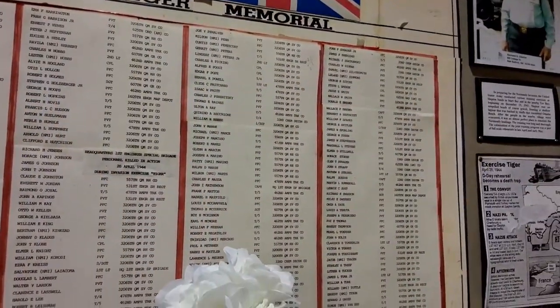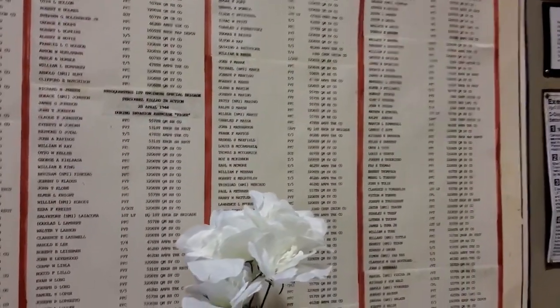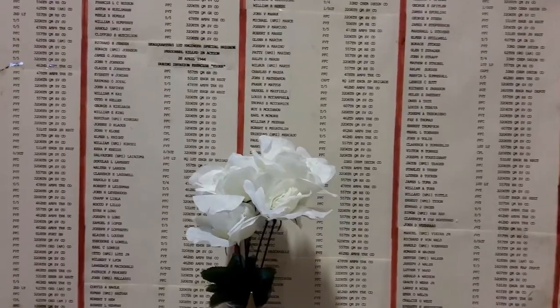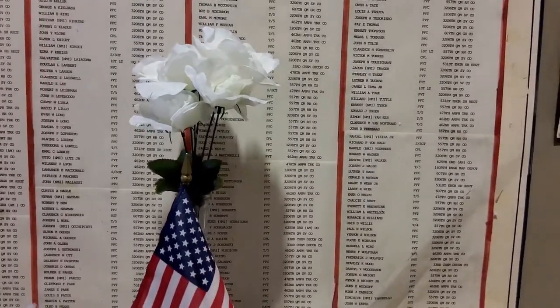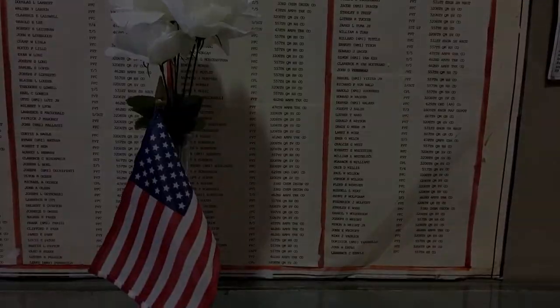Outside this museum, you'll see an M4 Sherman tank. That is also a memorial to Exercise Tiger. It is a twin to the one that's in England. And so here we have a display showing some of the memorabilia and artifacts from Exercise Tiger. And we have displayed here all the names of the servicemen that died that evening.